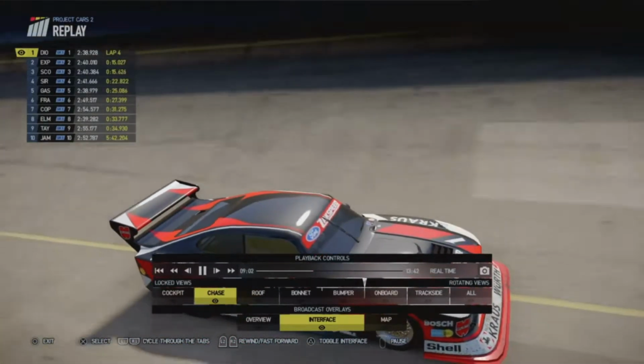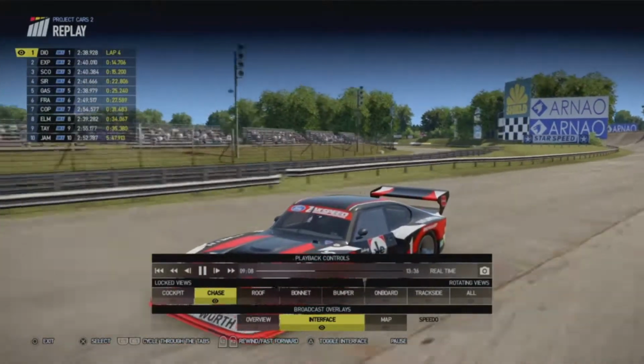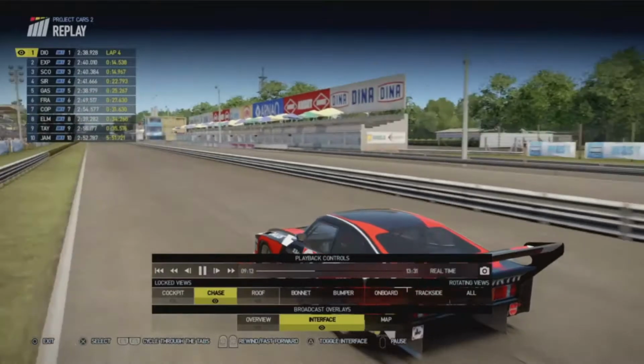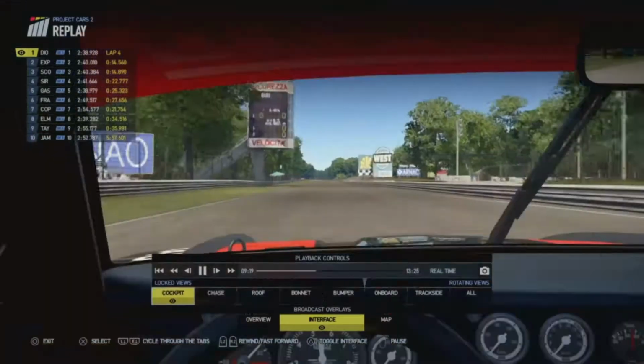No, this is not the Parabolica. It looks like it's a banked version that leads to the start-finish line, but actually it's like a dual carriageway we have here in Monza. There you can see the pits, but that's not the start-finish line. The start-finish line is the lane next to it.